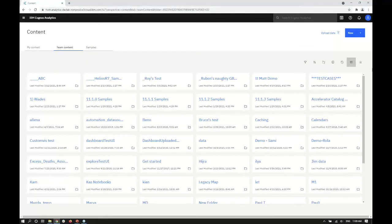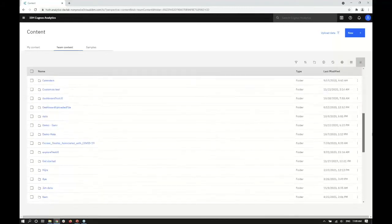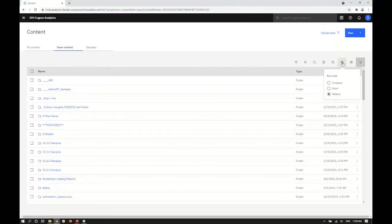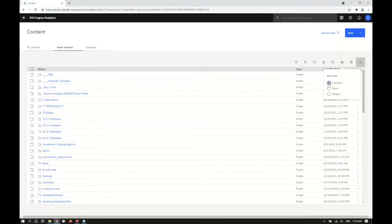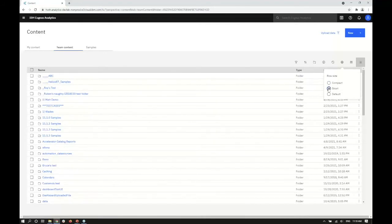Okay, so on the right-hand side, you can see right now I'm in a tile view, and I can switch to list view. So let me switch to a list view, and from this list view, you can see all your content here. And there are other ways to control this. If you want this to be a compact view to save some space and fit more content, or short view, which is somewhere in between a default.